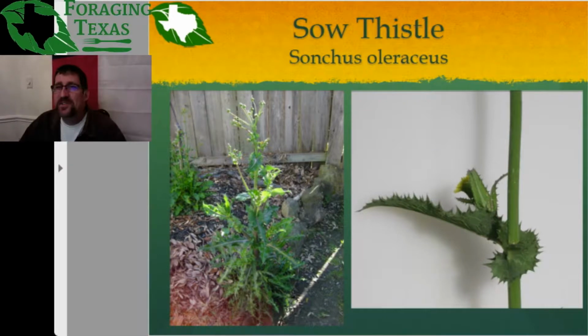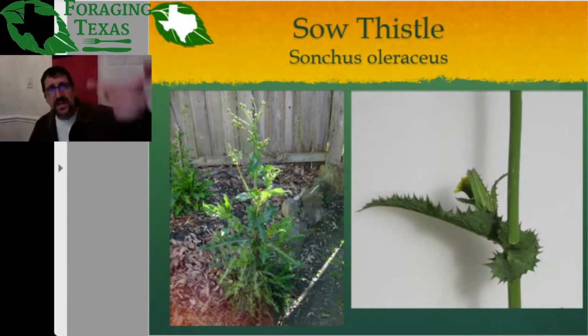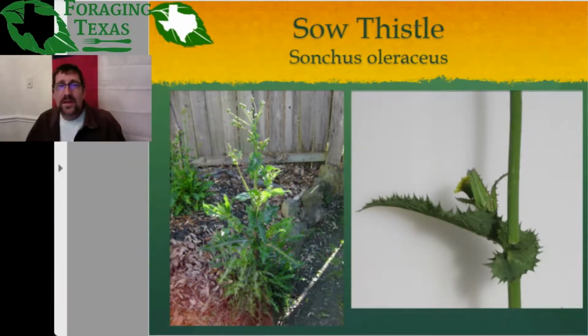Okay, so sow thistle. It looks like a cross between a dandelion and a thistle that's all over the place right now. If you look closely at the leaves on the stem, these things can get 3 feet tall. Has a big green hollow stem the size of a drinking straw, back when drinking straws were allowed, and the leaf will kind of wrap around it.